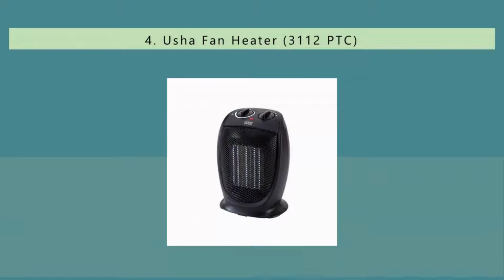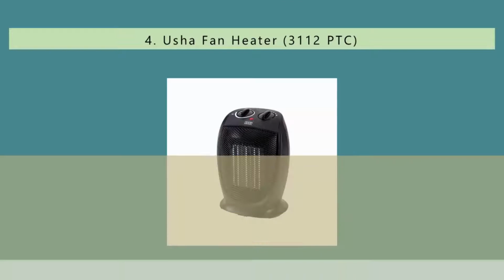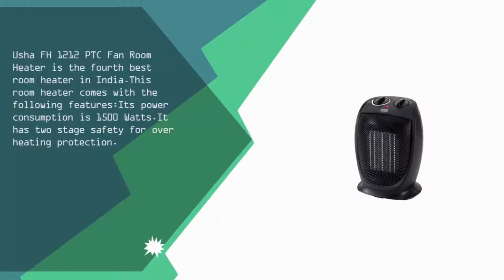At number 4. Usha FH1212PTC fan room heater is the 4th best room heater in India. This room heater comes with the following features. Its power consumption is 1500 watts. It has 2-stage safety for overheating protection.